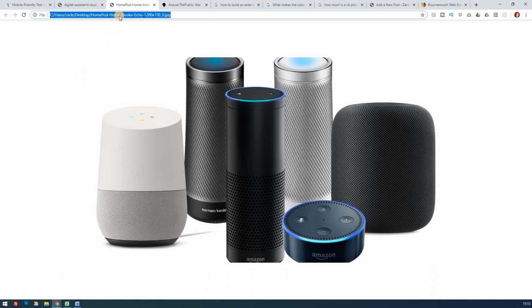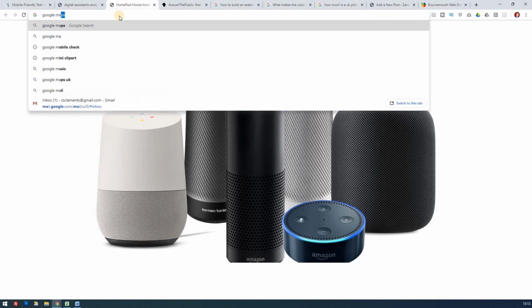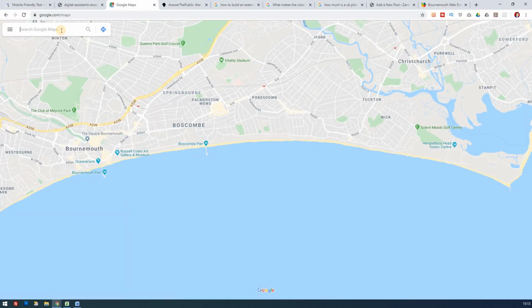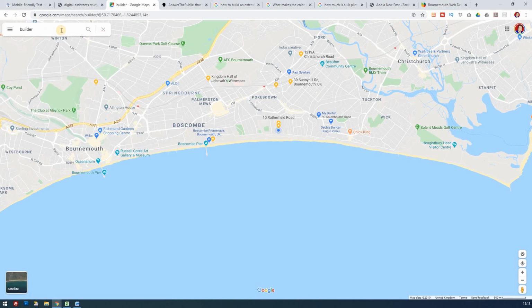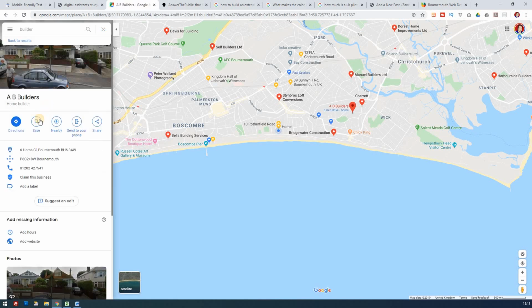If you want me just to show you briefly what that means, if I was to go to, say, Google Maps, and on there, if I was to search for, say, a builder, and here you then get a list of all the builders that are local to me. But many of these, they might be local, but they've got no idea that they can. So there we go, claim this business. So this is a local business, and he's a builder, but he has no idea that I'm trying to find him. And yet he's not got any real details.